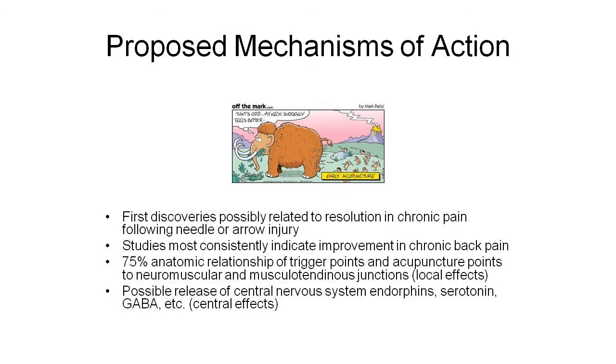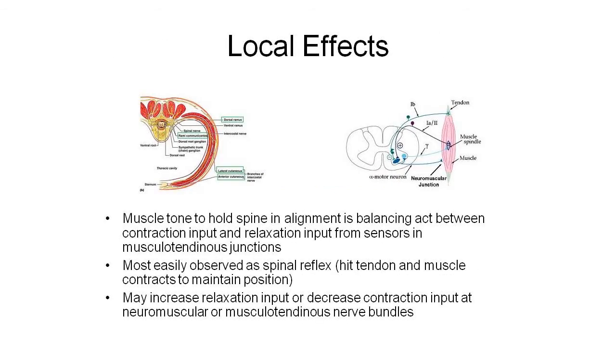So that could trigger actually a local response that helps with pain and/or muscle spasming and tension. Or there may be other effects having to do with the release of endorphins, serotonin, etc. These are neurotransmitters that are present in the brain that help to regulate pain. These local effects can be seen best by taking a look at the anatomy of the spinal cord and the spinal nerves and the input and output through the spinal cord through these nerves.